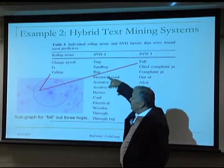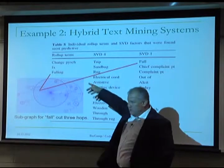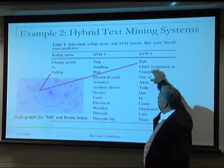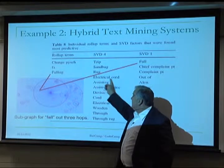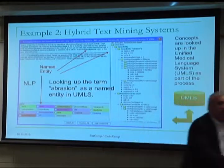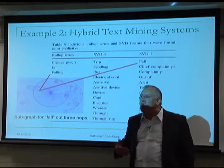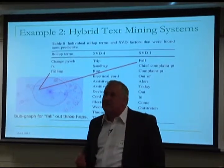So terms that would have to do with fall are some vectors of terms, things like falling, or FX, the abbreviation for fracture, or the term fall, things that you would actually fall over, like sandbags, rug, electrical cords, devices, throw rugs misspelled, things like that. Those are things that surface just automatically from text mining, which is really amazing.